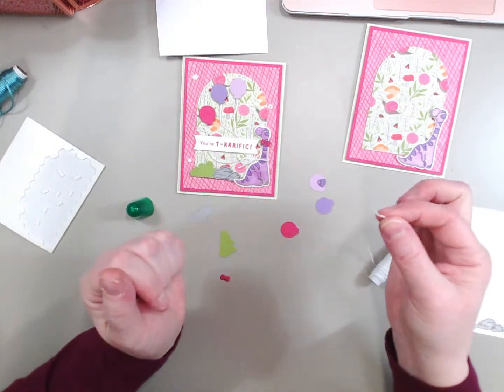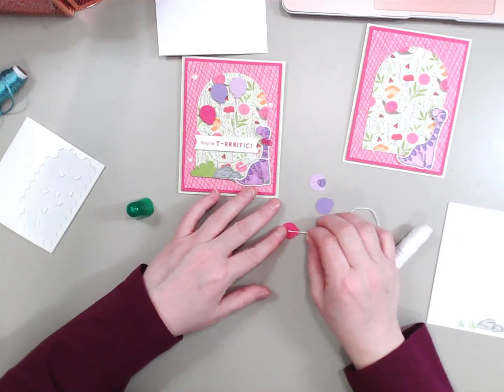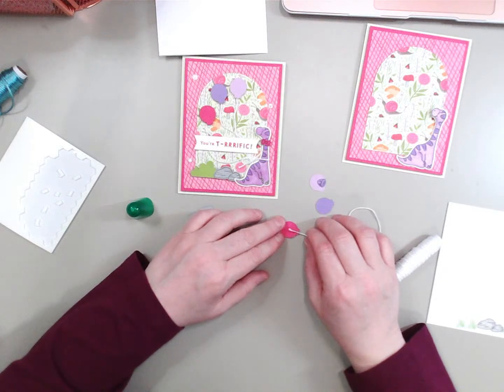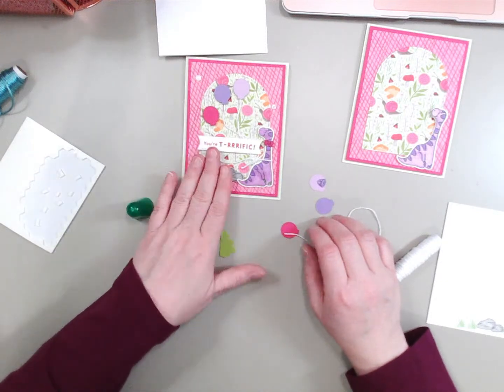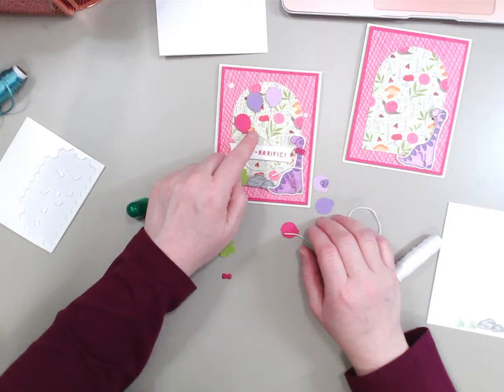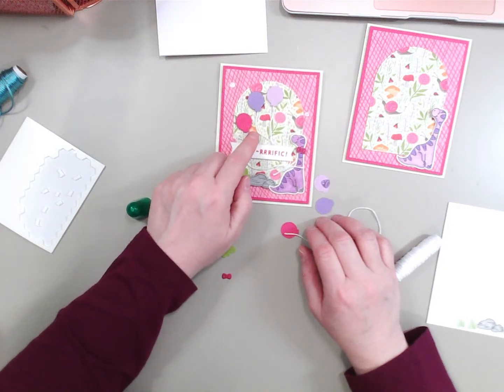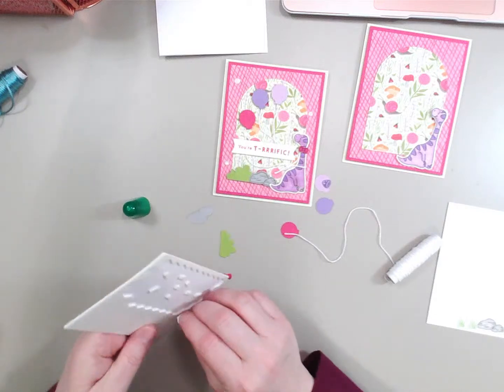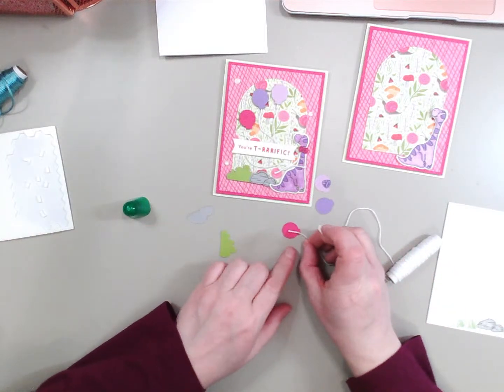and I'm just going to kind of stick it up in the middle here of the, hey Amy, how are you doing? Aren't these colors so fun? This is the Toadstools paper back here, the Toadstool DSP. I couldn't not use it. I thought it went perfectly with it.